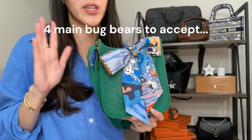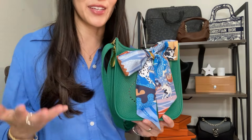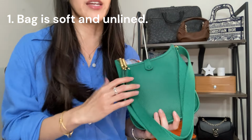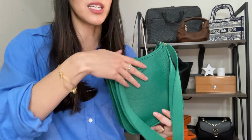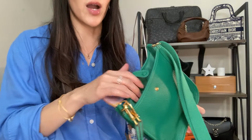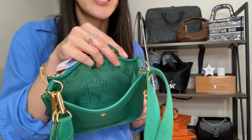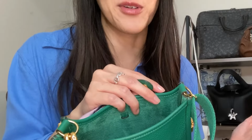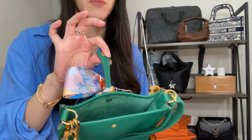But back to my point, there are 4 main bugbears you need to be okay with if you want to have a happy, healthy relationship with your Evelyne TPM. Now, first off, this is typically made of Clemence leather, which is very soft, and it is unlined, which means without a separate liner, it will bulge and it will show outlines of whatever you have inside the bag. But a liner really does cut down on what you can fit inside a bag that's already so small. So pick your poison.